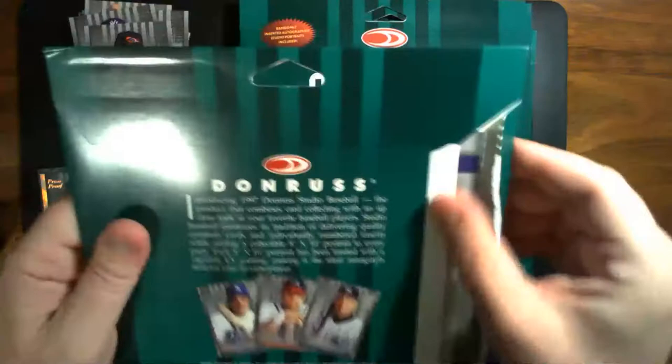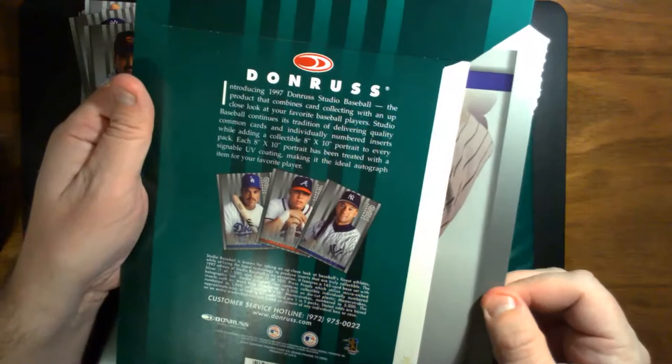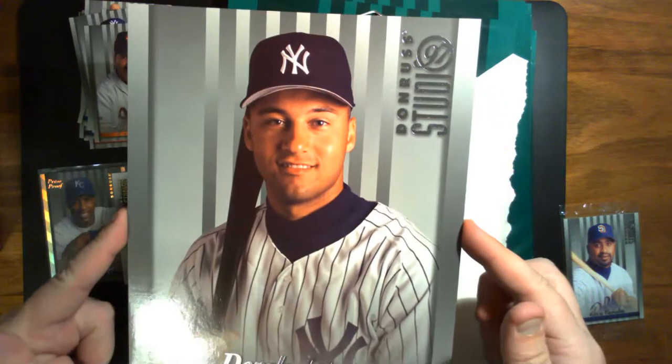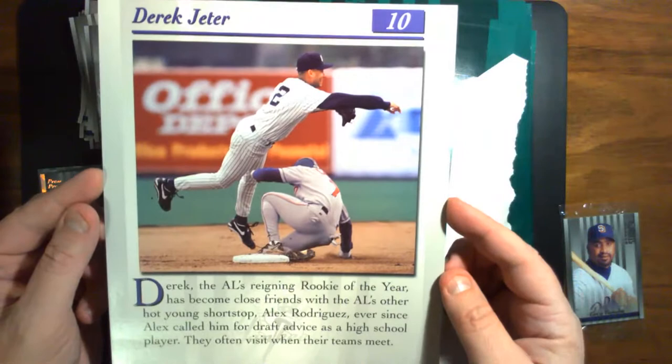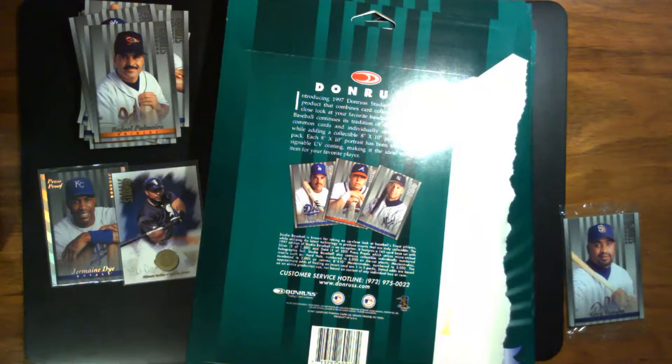Alrighty. Looks like I see some pinstripes on the sleeve of this 8x10. Is it a Rockie? Is it a Yankee? It's a Yankee. And followed up Jeter, Griffey with a Jeter. I think.